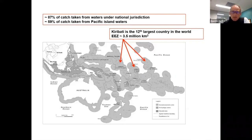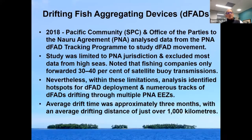So when we talk about drifting FADs, we have to recognize the sovereign rights of coastal states are going to play a really important role. In 2018, the Pacific Community and the Office of the Parties to the Nauru Agreement, otherwise known as the PNA, analyzed data from their DFAD tracking program to study DFAD movement. The study was limited to the PNA EEZs and excluded most of the data from the high seas, and also was actually only able to access about 30 to 40% of the DFAD tracking information.